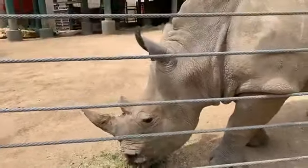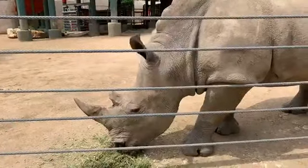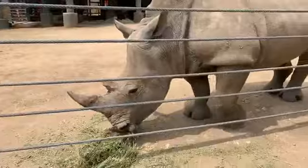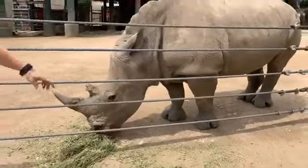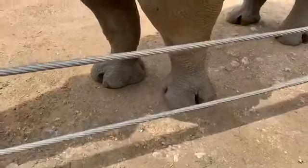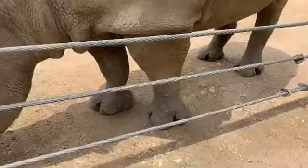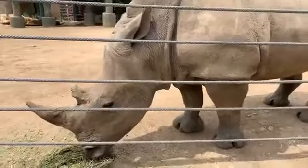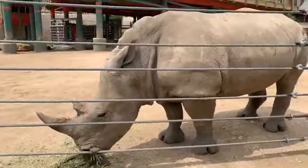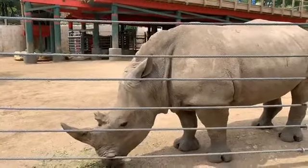If you saw my chat on Dama gazelles earlier last week, I talked about even-toed ungulates, and right here you can see the 3 toes on a rhino, making them an odd-toed ungulate. So they're more closely related to horses than they are to giraffes. Giraffes have 2 toes on their feet. These girls have 3 toes on their feet. So a little throwback to your vocab lesson earlier.